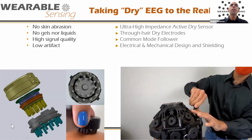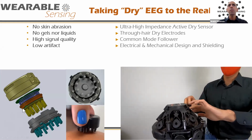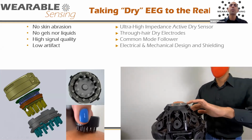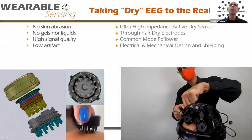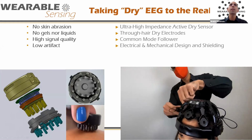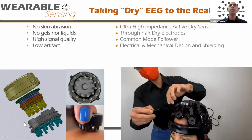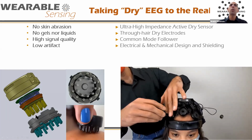So we did quite a bit of innovation on the electrode side. First, of course, the amplifier is immediately behind the electrode, rendering it an active electrode. There's some custom circuitry I won't talk about today. But we also put a Faraday cage. So this outer ring and this back metal plate create a Faraday cage, a shield to protect the electrode and the amplifiers from all sides.